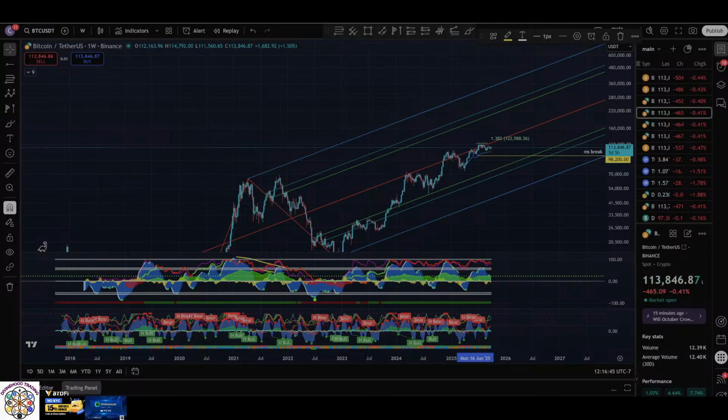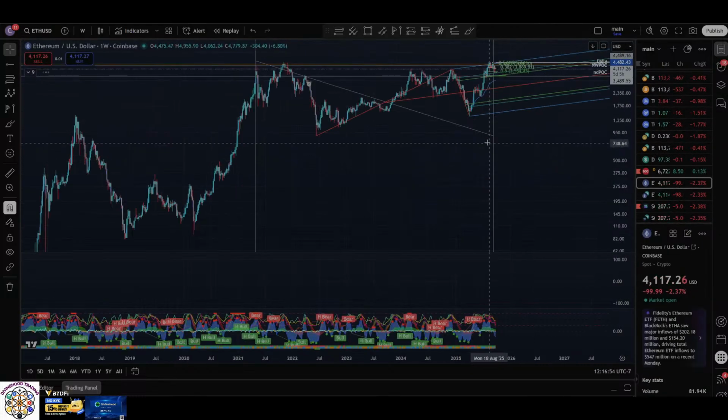BTC will pump while ETH really wants that 3,500 and then pump. Yeah, you know, I'm so hoping ETH gets down to 3,500. I really am. We did bounce from the first major box.